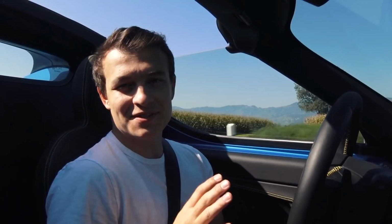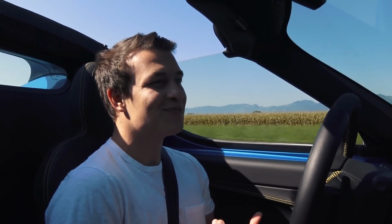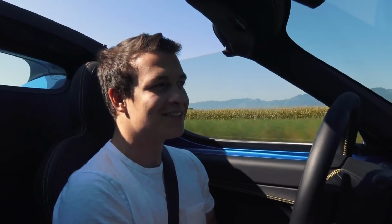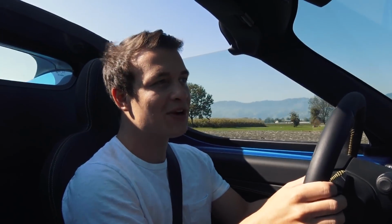I am really just experiencing this car by driving, because this is just what it's for. This is not the best daily driver, to be honest, but this is just the perfect fun toy car. You're able to drive up mountain passes, racetracks.